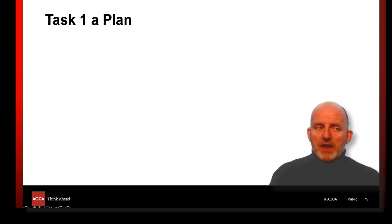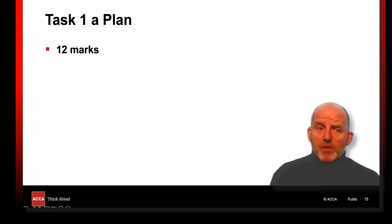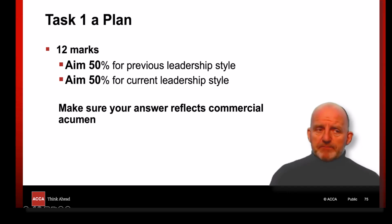So in planning our delivery, we need to be thinking about splitting our answer, maybe 50-50, half talking about the previous leadership style and the other half talking about the current leadership style. So there were 12 marks. Thinking 50-50, we're probably thinking 6 marks for each. And we are also going to make sure our answer is acknowledging the request for commercial acumen.